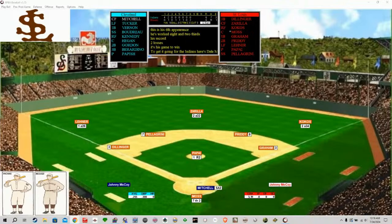To get it going for the Indians here, Mitchell. Dale, showing occasional power, he's slugging .362. Mitchell is 1 for 4, and he scored a run. Watch Mitchell. He's a road runner. Pepe has asked for a new ball. He's rubbing it up. Pepe stretches his arms above his head. Mitchell in the box, waits for the pitch.